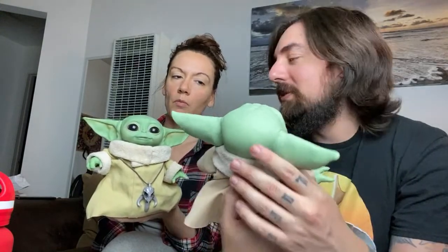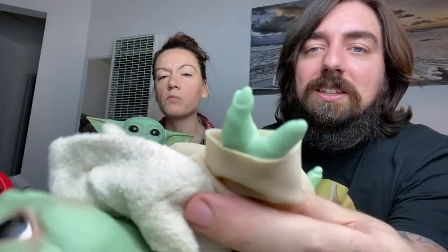So yes, Heather will definitely be repainting this little child soon. I can't wait to see what you do with this. It's going to be amazing. We'll definitely do some before and after shots. Because with this guy, you can see the nails aren't painted, whereas this guy's nails are painted.